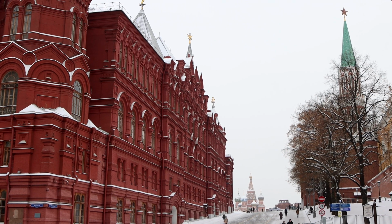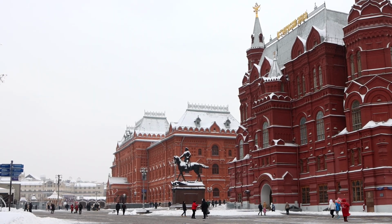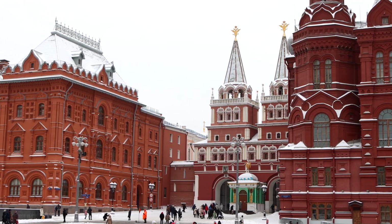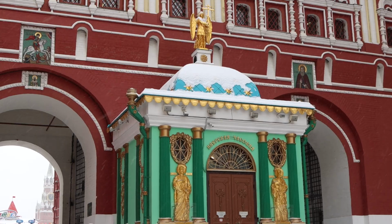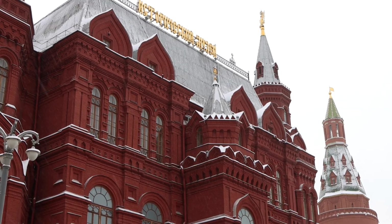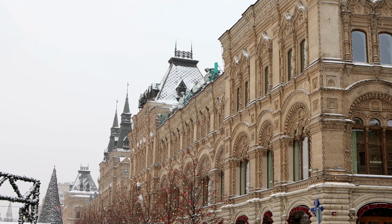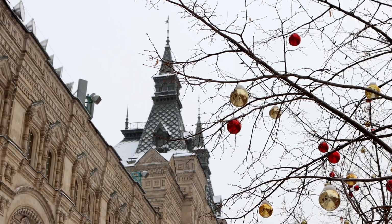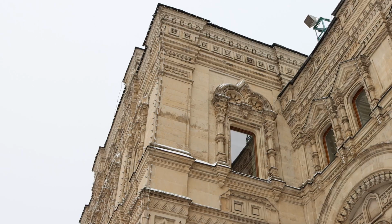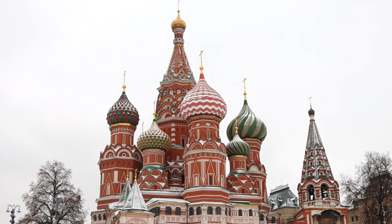Next, we can see Red Square, a true architectural complex. We see the Resurrection Gate and the huge red brick historical museum. Then we see GUM, the largest shopping mall for all occasions. Saint Basil's Cathedral, one of the most famous Russian churches.